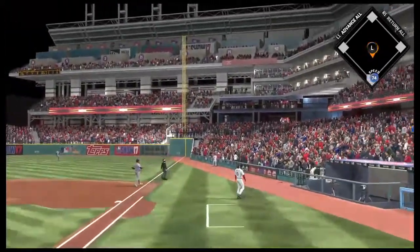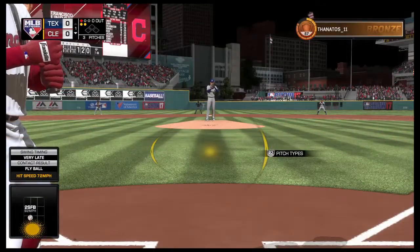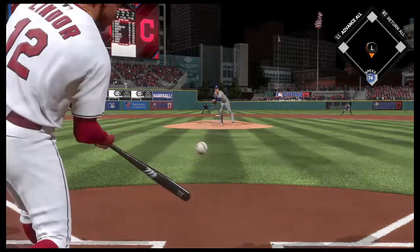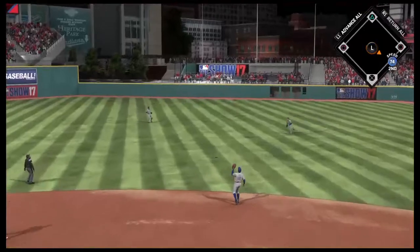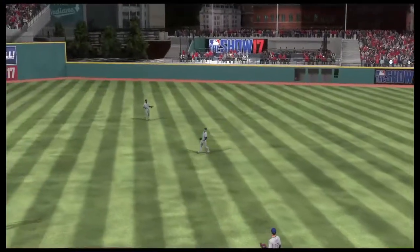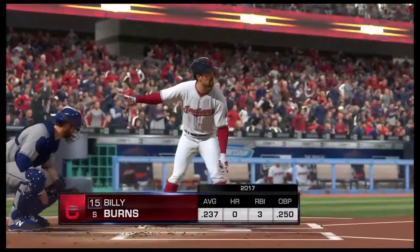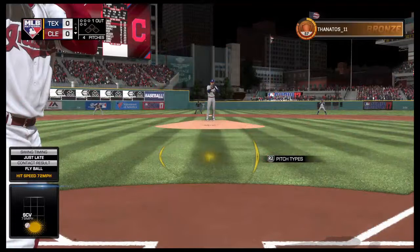Now a ball swung on and heading for the stands in right, and that'll move the count to 1-2 now. This one's blooped out toward right center field. Choo coming on. He tracks it down. A nice running play, and there's one away. So digging in now, Billy Burns. He's ready for his first at-bat of this early season contest.